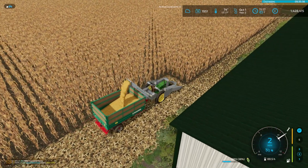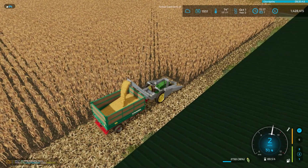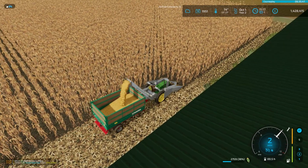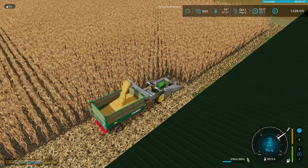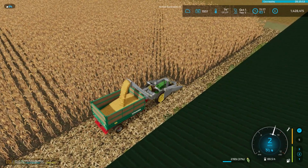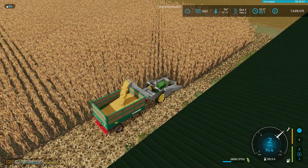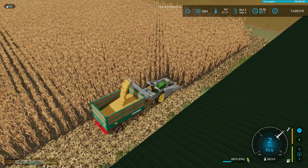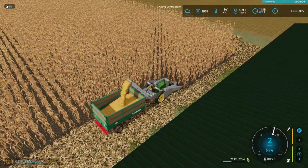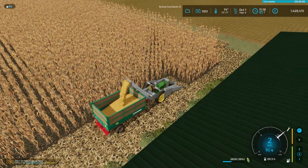So, but anyway, that's way more than enough rabbiting for me. We're going to get on with harvesting this at a very snail pace, and then, at the end of the video, we will see how far we've got. I might even, during the time lapse, don't be surprised if I jump over to doing soybeans.